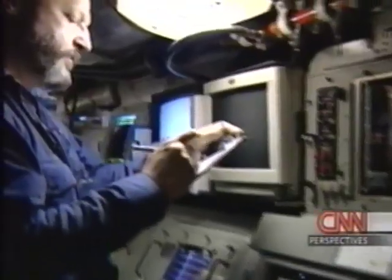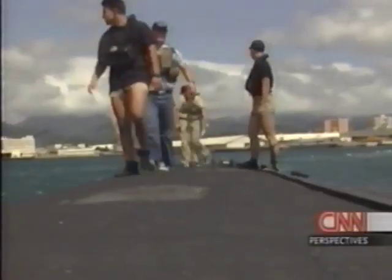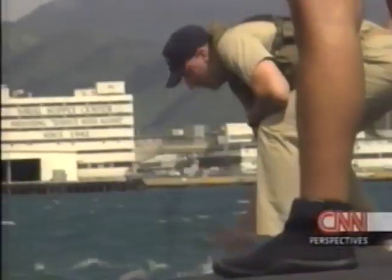Commander Bob Perry will guide Hawkbill through its final ice run with the help of ice pilots Randy Ray and Jeff Gossett. We don't have an enemy that we're going up against, another country, submarines or whatever, but we do have an enemy out here, and the enemy is the ice. And the ice can do as much damage as any torpedo can do. Then, Hawkbill will be scrapped.